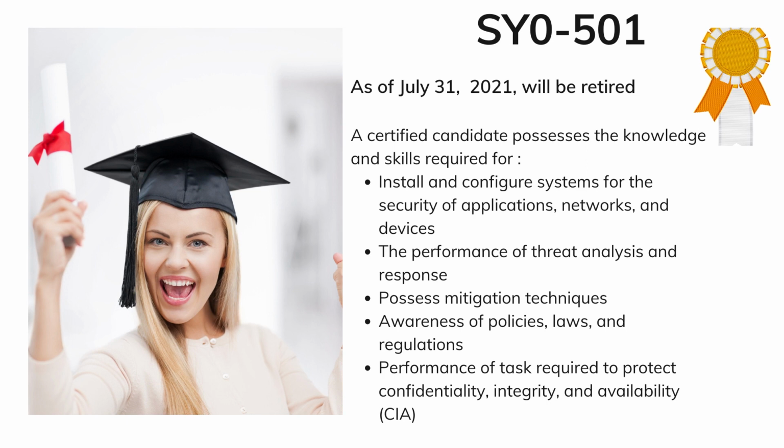So previously the SY501 is going to retire on July 31st this year, which is 2021. It will be retired, making way for the SY601, which will be effective as of August 1. So a certified candidate for the SY501 fulfills the requirement that the person possesses the skills to install and configure systems for security of applications, network, and devices.